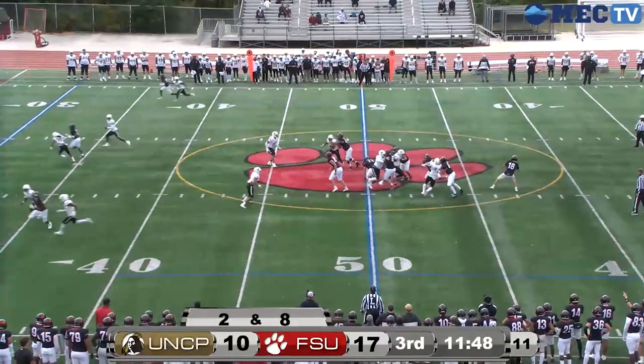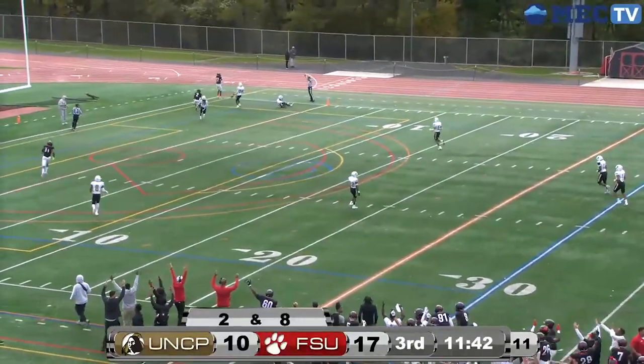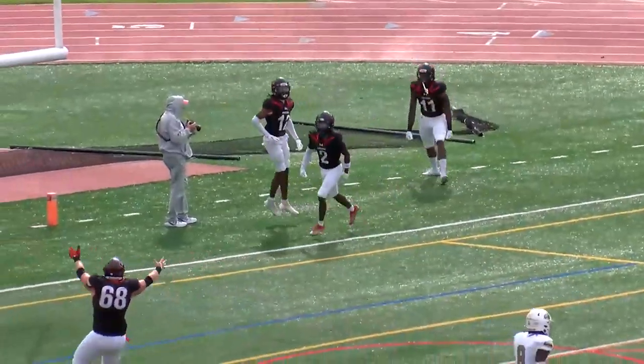Keeper Walker standing to throw, loads up. He's taking the long bomb here, going for it. In the hands, into the end zone. Touchdown, Bobcats. Dialing up the big play and bringing that in was Javon Gillier.